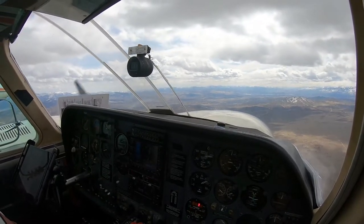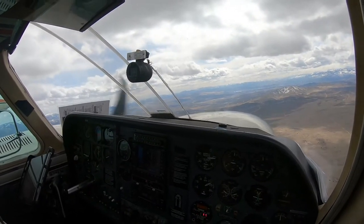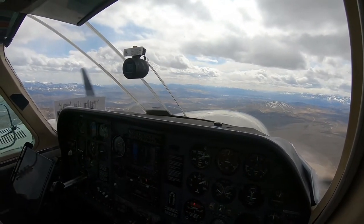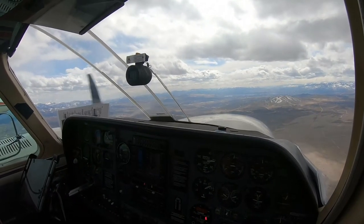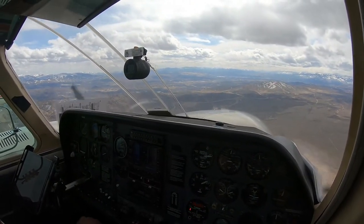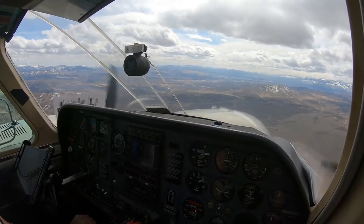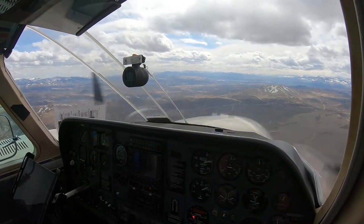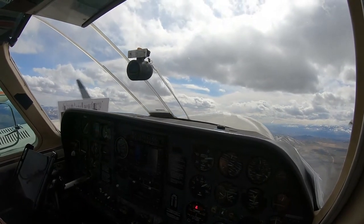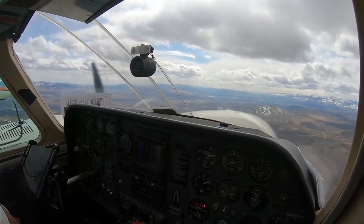Roller 01, proceed direct Monterey. Direct Monterey, roller 01, thank you, sir. Footprint 3567, contact tower 118.7. 118.7, footprint 3567, thanks for the help.